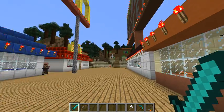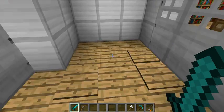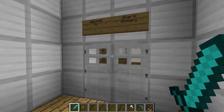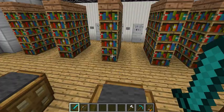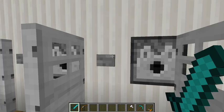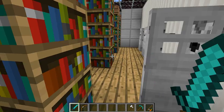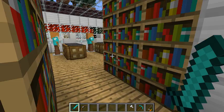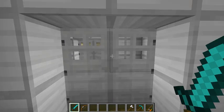And now we're gonna go into the Meijer's Grocery. Go inside here. Is this the entrance? Yep, that's the entrance. That's the exit. Meijer's Grocery. This is a register, so there's a bunch of cashiers. A bunch of shelves, and free foods. These are all the fridges. Some have both opening at the same time. Still nothing inside. So yeah, that's it. Go up to the exit.